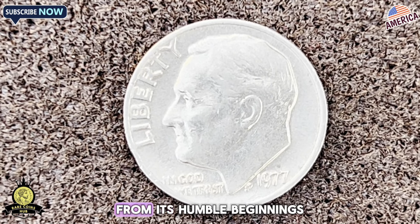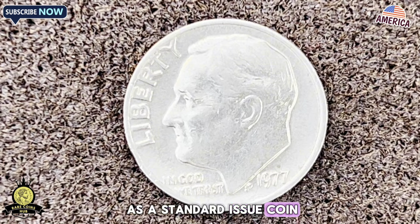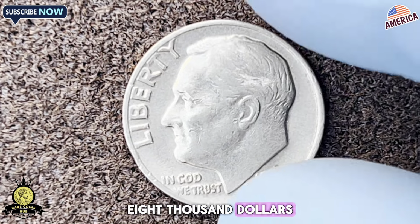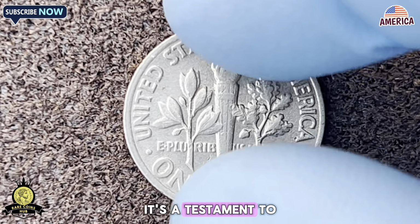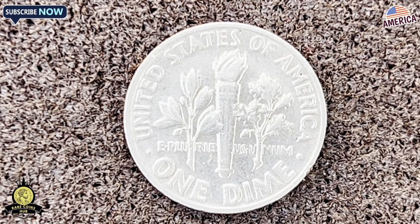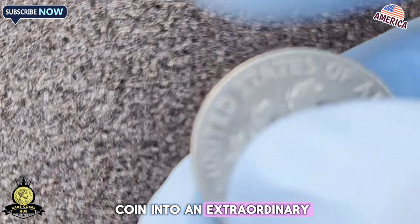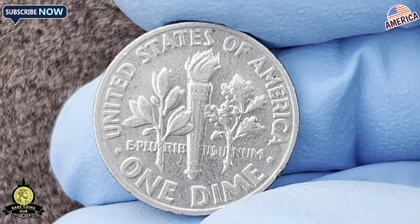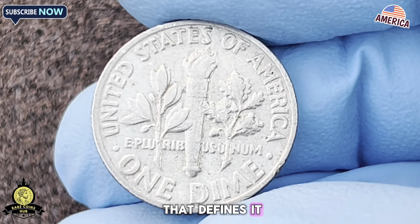If you're a collector or investor in the world of numismatics, you'll be fascinated by the journey of this particular dime, from its humble beginnings as a standard-issue coin to its current market value of an astounding $148,000. It's a testament to the timeless nature of American currency, and to the way that small, seemingly insignificant details can turn an ordinary coin into an extraordinary one. Let's take a deeper look at the 1977 dime, starting with the design that defines it.